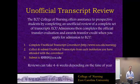ECU Admissions then completes the official transfer evaluation and awards transfer credit when you apply for admission to ECU. Again, that's something important to understand, because while we do complete the unofficial transcript evaluations, East Carolina University Office of Admissions and the Registrar have the final say, and they make all decisions on any and all classes that transfer to ECU. You can have this service done by completing the 3 steps that are included.